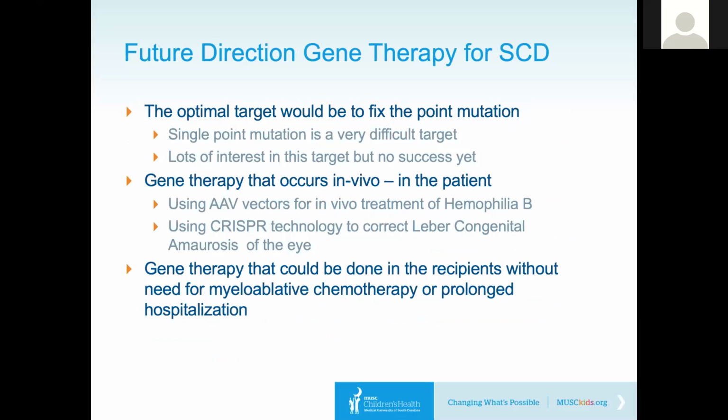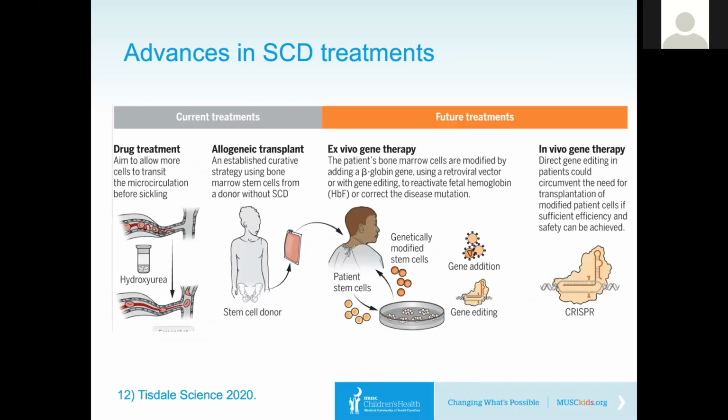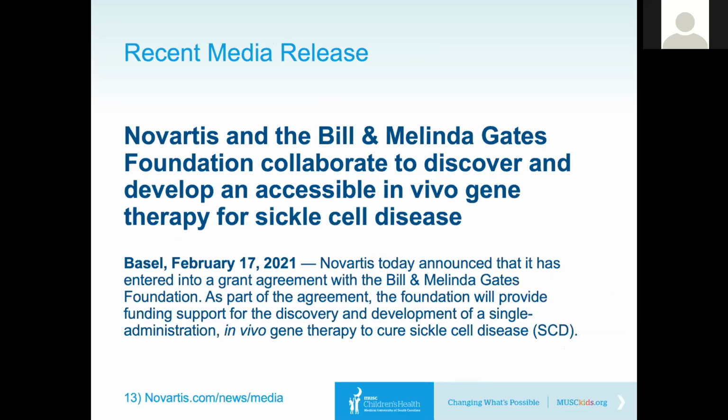Future directions for gene therapy, there are many. This is a nice summary slide talking about drug treatments, which are gene modifying, transplant, which is beneficial if we can find a donor, gene therapy studies that are underway, but the real goal is to get to in vivo gene therapy. I think this is a reasonable goal with the recent news media release saying Novartis and the Gates Foundation are going to collaborate to discover and develop an accessible in vivo gene therapy for sickle cell disease.